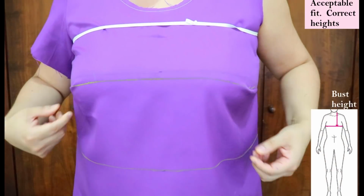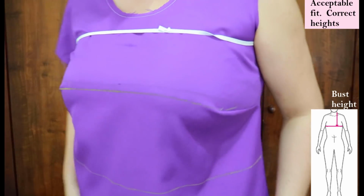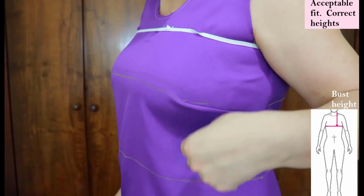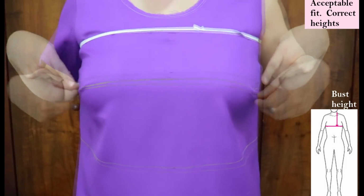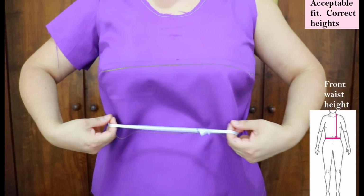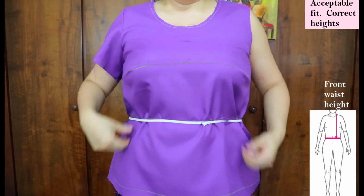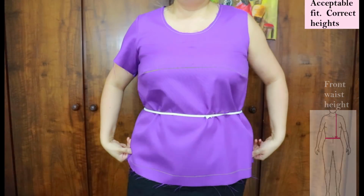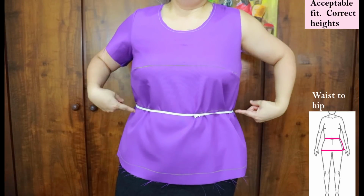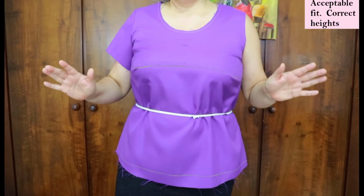Now I have bust darts here. You can see a horizontal line that marks my bust height, so they are correct. These are ugly darts, this is a terrible type of fabric, but the bust darts are correct right there. There is the horizontal line marking my waist, and if I place this there, it's at the correct height for my body. And down below, at the fullest part of the pattern, I have the correct distance from the waist to the fullest part, the correct length as well. So I would say this is a top that fits me really well.